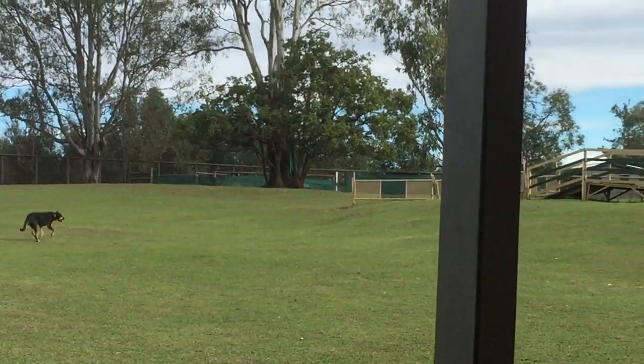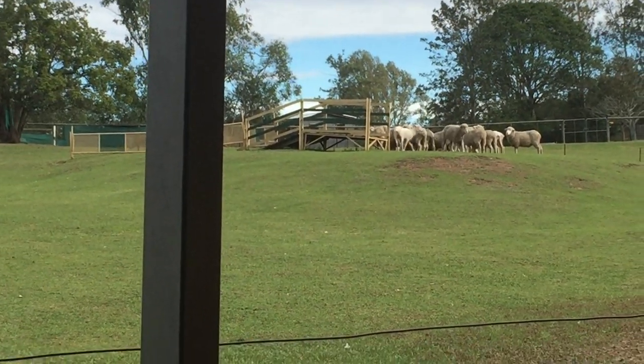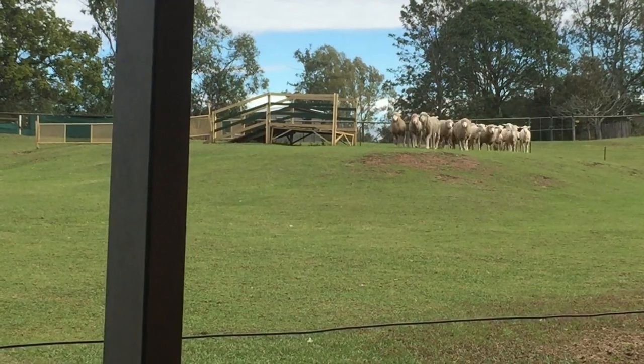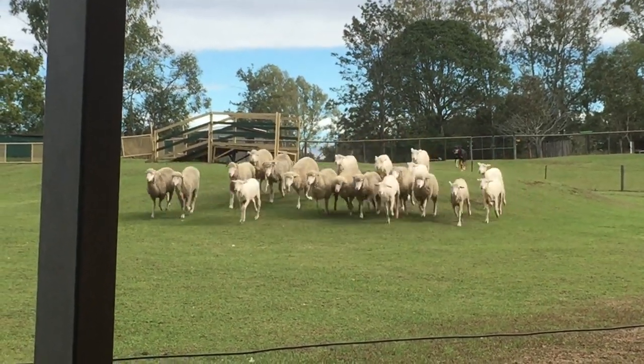Okay, guys, now you're going to notice the yard dog, and in particular these kelpies will push the sheep a lot harder. If they're not going fast enough for him, he will bark at them to make them go quicker. Once we get them into the yards there, you're going to see them running over their backs to push them right up into the pen.